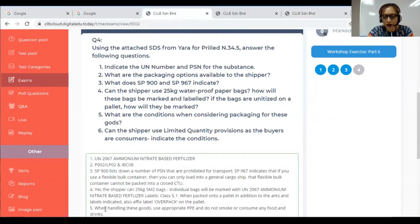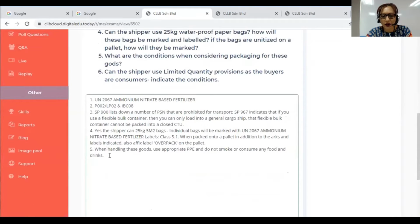And then you also want to ensure, because you're packing it, that packages are UN approved and each individual package and pallet is properly marked and labeled.